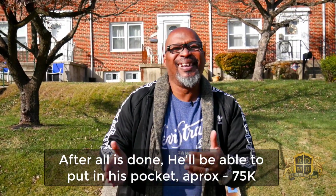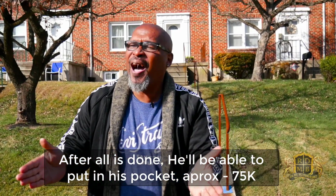So literally he's getting in with zero money out of pocket, plus the after repair value is somewhere around $160,000, $165,000. So he has another 80% loan that we're going to put when we refi. He'll be able to walk away with money in his pocket somewhere around probably $75,000 to $85,000 range and still replenish the HELOC, so he can still have that HELOC sitting there waiting for another deal.